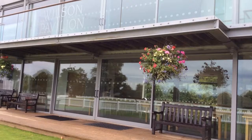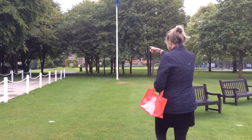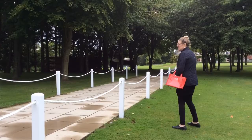There are quite nice sculptures in the garden. So we're going to have a look at some of the sculptures that are over and around. This is really amazing. Look at that one, Miriam. What's that sculpture? It does, doesn't it? Look like one. It isn't though, is it?